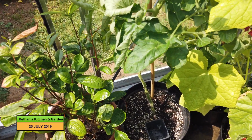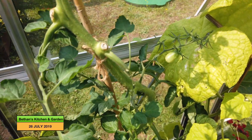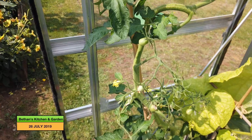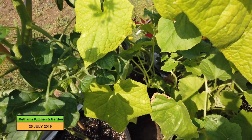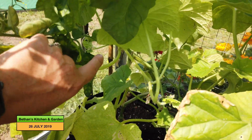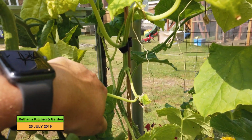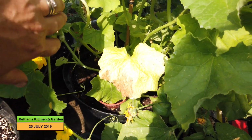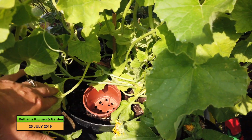Next to my tea plant is one of my yellow delights, I think it is, tomatoes. Just beginning to form fruits on here now. I've got a butterfly in here as well. That's flown away now. At the back is my cucumber plant, which I've had about 5 cucumbers off now, and it's going well, as is the melon plant next to it. I haven't located any melons yet, but it's only a matter of time.